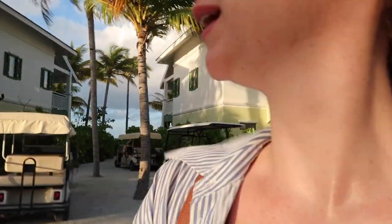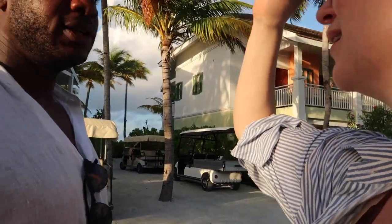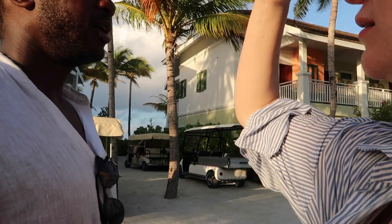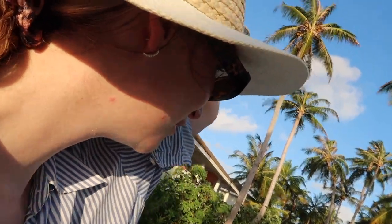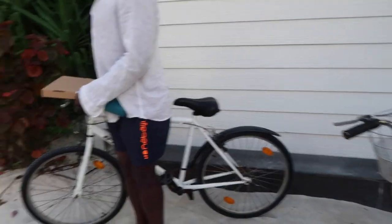Maybe not actually. Just have two bikes there. But it's all the best, I think. Basically, you can just rent, you get the bikes, and you can have them, and then someone else can grab them. Right, I guess we got a bike. Just took his pizza box.